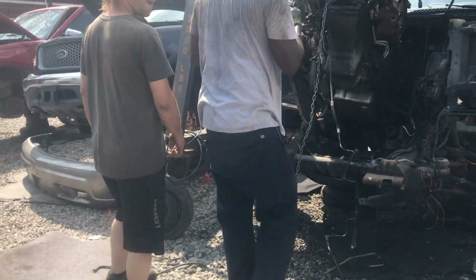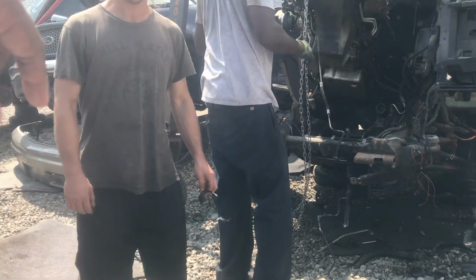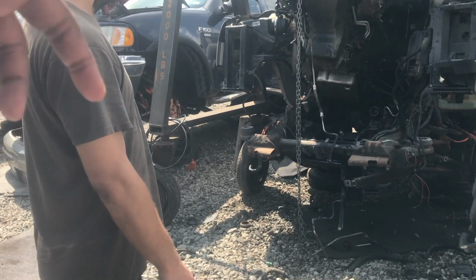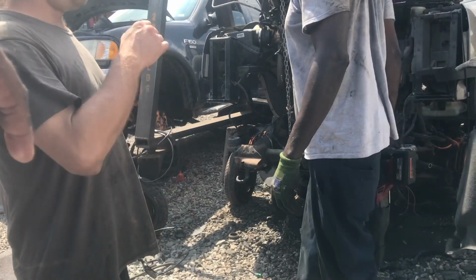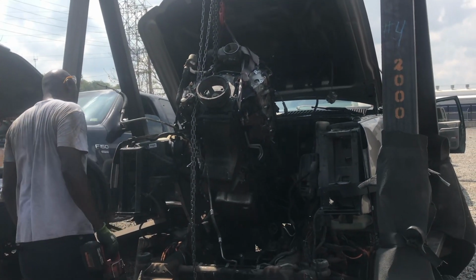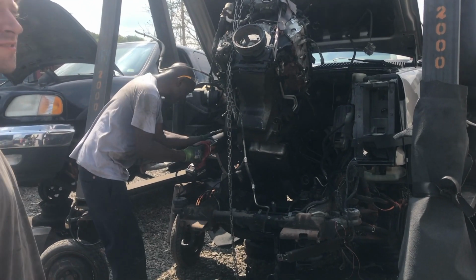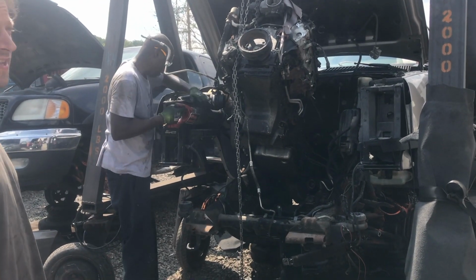Hey, Joe, you sure you don't want the intake? Oh, you can have it. No, I don't want it. It makes 175 or whatever they want. But yeah, you want to get cheese, you can. Yeah, it's 40% off. I'm just getting the long block. I got plenty of intakes.